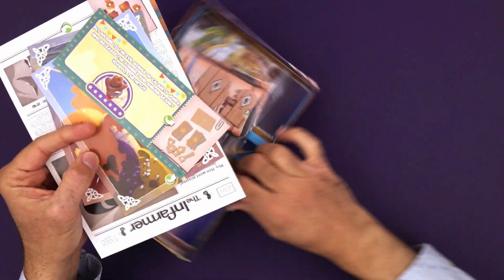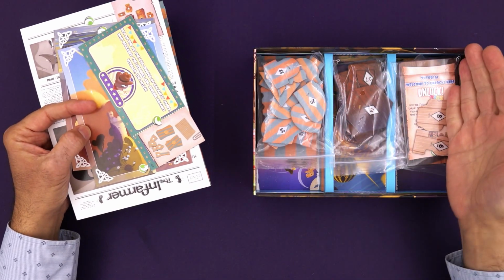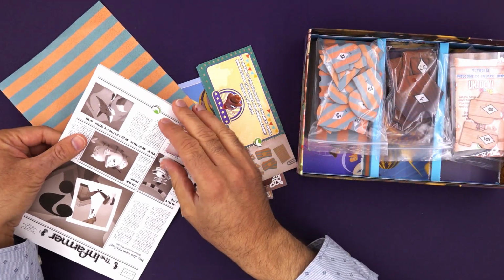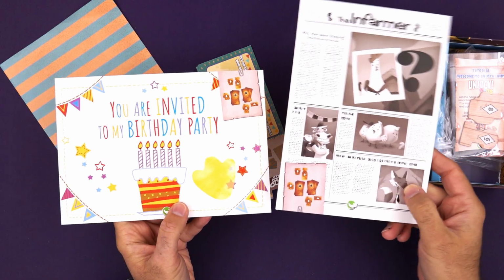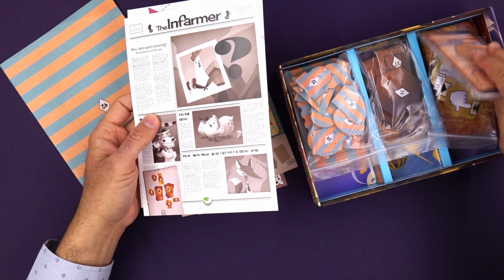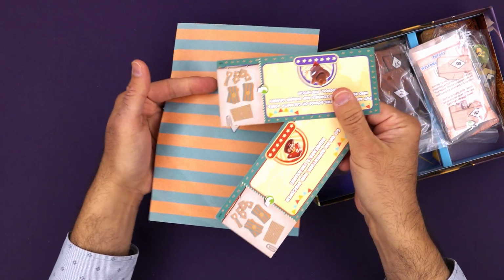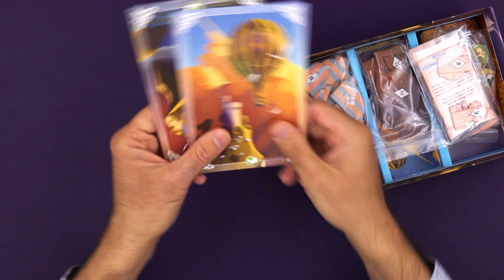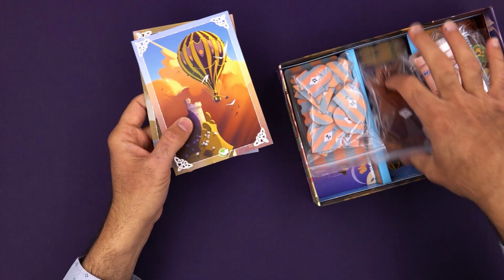And then you'll see that in the box there are 3 different sets, just like a normal Unlock game in that you've got 3 different games, except that that's not fully true here. For each of these slots, you're actually given 2 different games. You'll see first these 2, this birthday party and this newspaper article, tie into this first set of stuff. This map and these tickets tie into 2 separate adventures using this set of stuff. And then these 2 here tie into this set of stuff here in the middle.